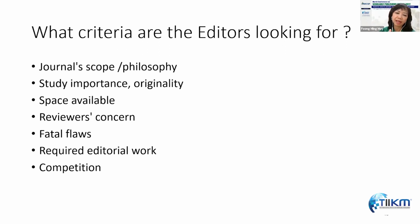So the study importance and originality also depend on the space of the journal. If it's a print journal, they may be more strict on the criteria of study importance and originality. But if it's an open access, online journal, there is no space restriction, then it may be easier to get in. And then the reviewers concern the quality of the writing, whether there are any flaws in the study, or whether they require a lot of editorial work. So this will also affect the decision of the editors whether to send this for review.